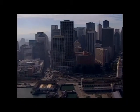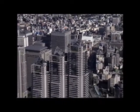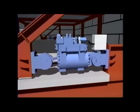The fundamental difference between the Japanese and American approaches to engineering is this. The US accepts building damage, repairing structures when necessary. Japan, which experiences many more quakes, cannot afford to repeatedly fix buildings, so they're engineered from the start to resist shaking.